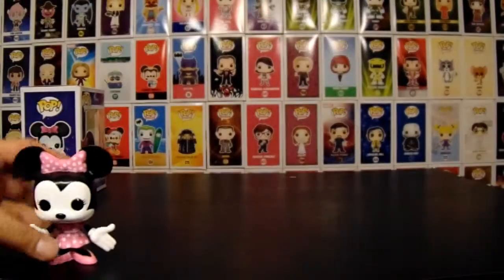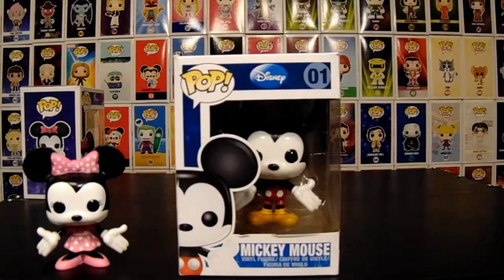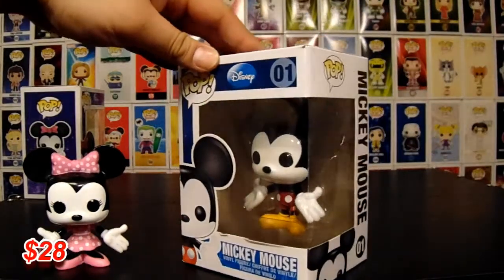But yeah, there's Minnie. I wonder why they chose pink instead of red. Normally she wears red. That's what I always see her in. But usually now, when I see Minnie Mouse, she's pink. She has a lot more pink now, especially on baby clothing and baby toys. I guess it depends.